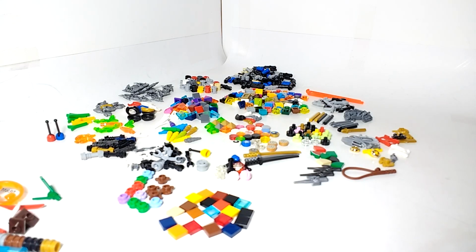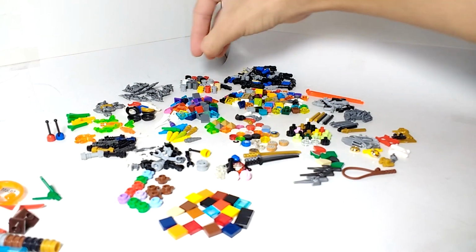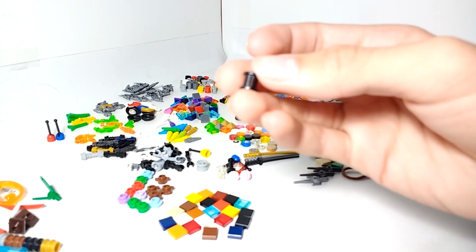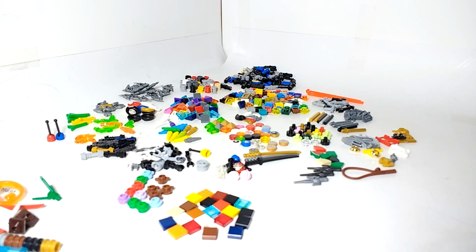Taking a look at some interesting Technic pieces, probably the most notable Technic piece I am very happy to get an extra of is this black Technic bushing piece. And you might be thinking, well, what's so special about a bushing? Well, I believe that Technic piece in that color got discontinued for whatever reason in favor of the light gray one and the red one and all that.